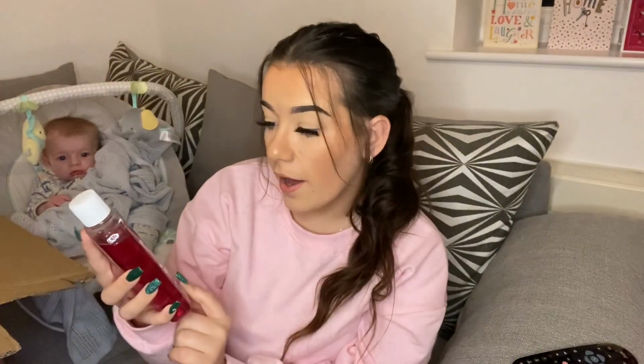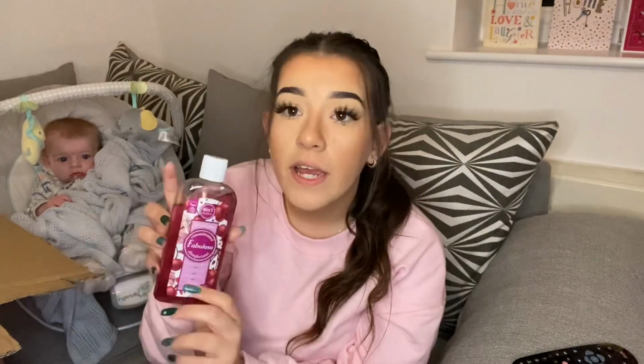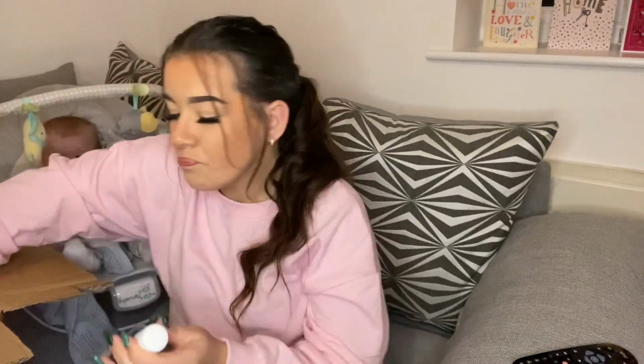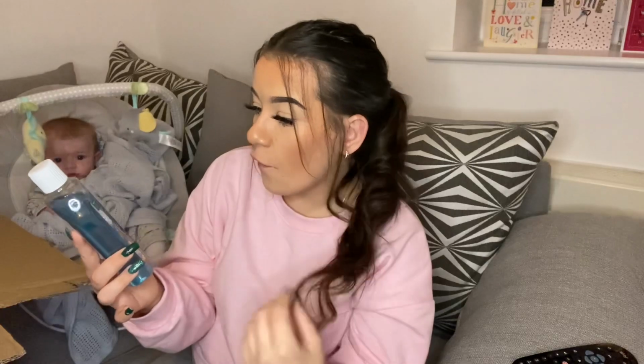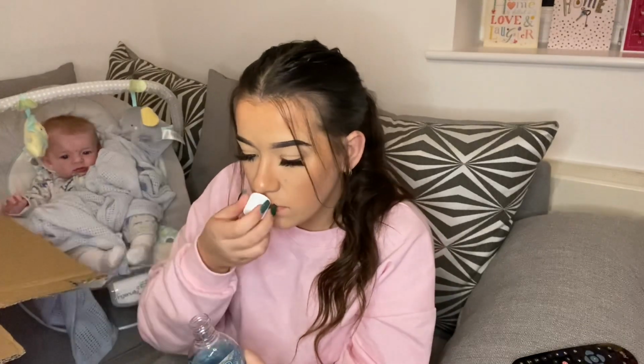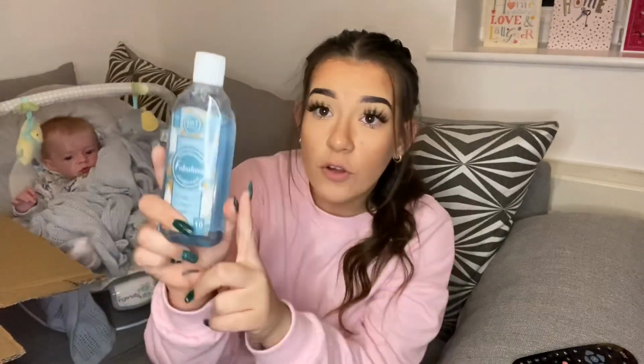I then got black cherry. And this one, oh my god, it makes my mouth water. It smells so good, this is the best. And then I got forest pine. This one literally, if I can open it, smells so clean. If you want your house to smell really clean, go for forest pine. I'm not going to say that about all of them, but they're literally all so nice.